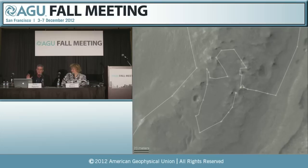So clearly this is a place where water was present. The clay mineral signature clearly says that. Clearly this is very ancient. The processes are something we're still working out. And so rather than guessing, we're going to do some geology. Then I'll tell you. Promise.